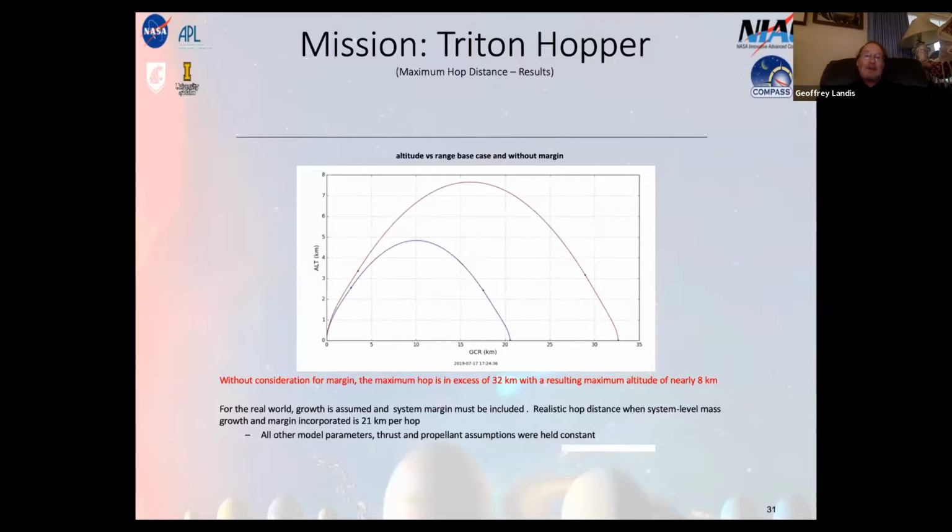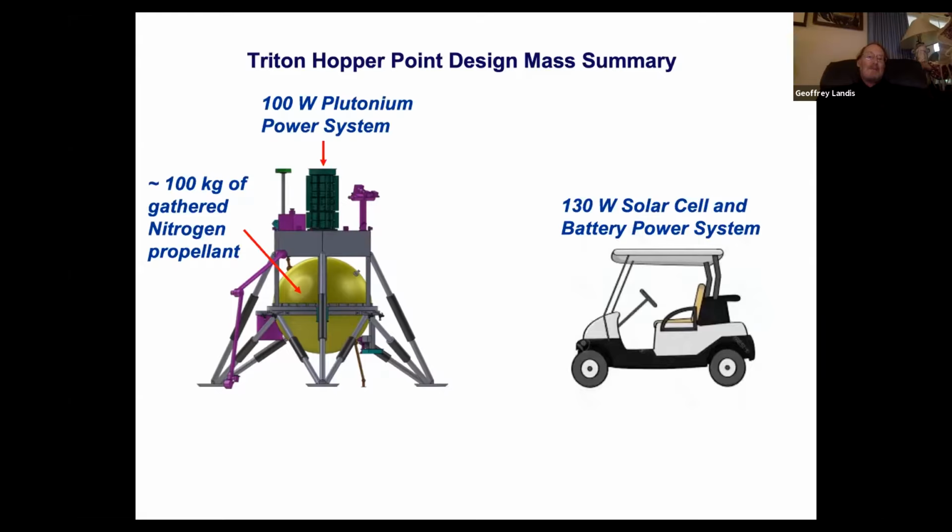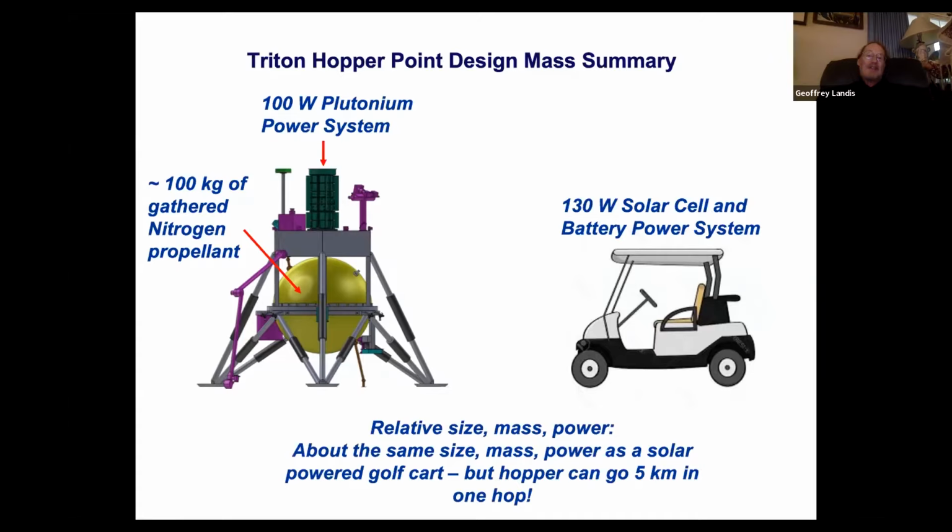Maybe after we demonstrate it, we might see if we can go all the way. So 21 kilometers every time we hop. That's only 100 watts of plutonium that we need to do that. We use that to heat 100 kilograms of nitrogen propellant. So here's a size comparison. We run off 100 watts. Here's a 100 watt vehicle on the Earth. About the same size, mass, and power as a solar powered golf cart.